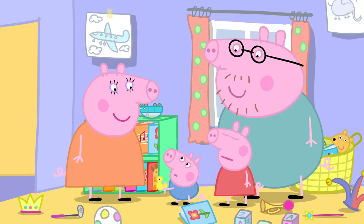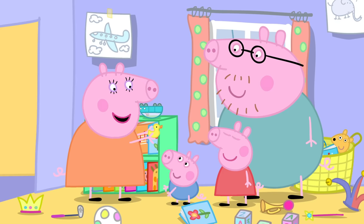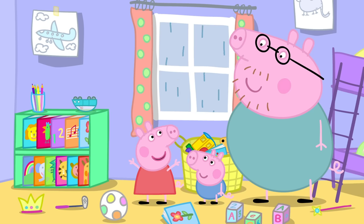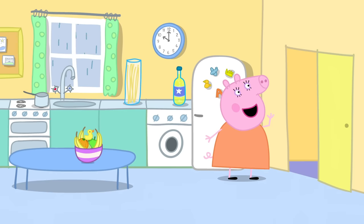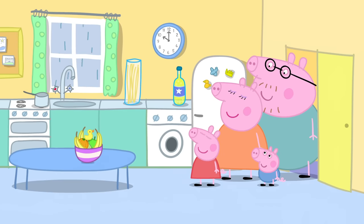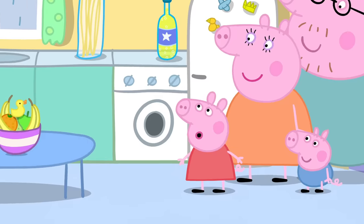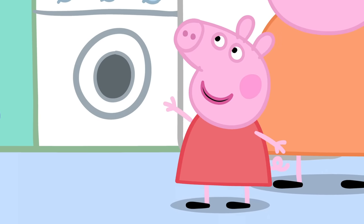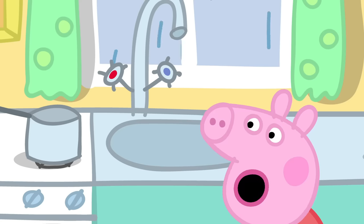Okay, Peppa's turn. I will do the hiding this time. Mummy Pig is going to put the rubber duck somewhere for Peppa to find. I will see it straight away. Ready! The rubber duck is somewhere in the kitchen. I've come to find you, rubber ducky. I know where you are. You're in the sink. Oh.